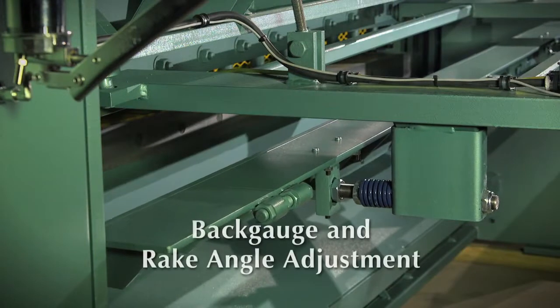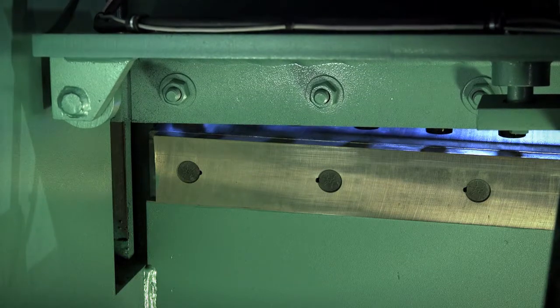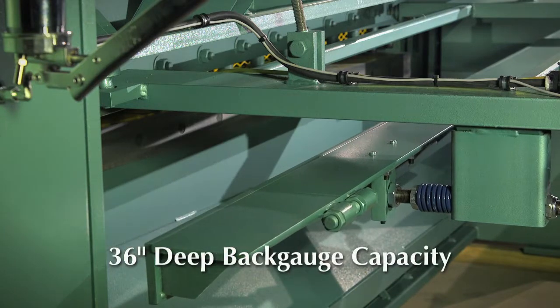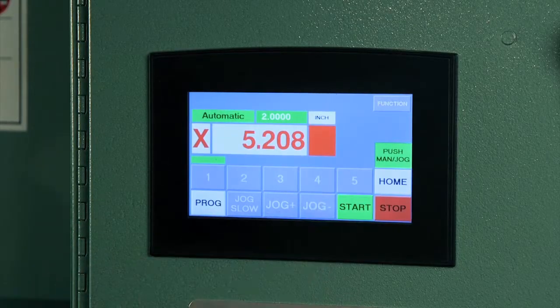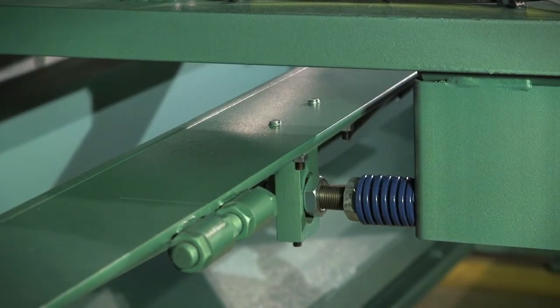The sturdy back gauge and rake angle adjustment minimizes twist and distortion, making it possible to increase the rake angle for cutting heavier stock. The back gauge can be set to cut material up to 36 inches deep. The depth is set using the digital back gauge position panel, which is mounted on the front control panel. The entire back gauge assembly is protected by shock-absorbing springs designed to cushion the load as material is inserted.